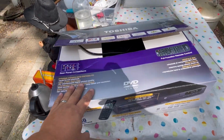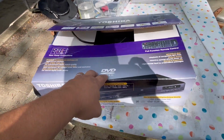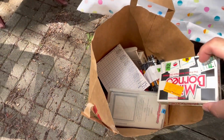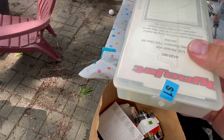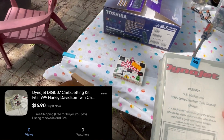But this DVD player, I mean, it's probably $25 plus shipping, but I paid $2.50. And we'll just do lightning round here. Some of this stuff, I haven't counted these, but for $1, that game does well for me most of the time. This was $1, and so this was 50 cents.